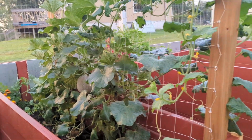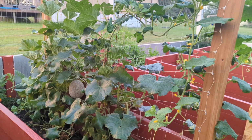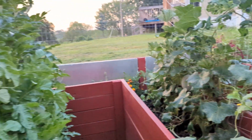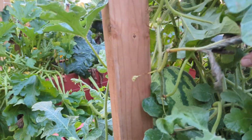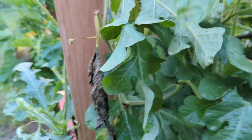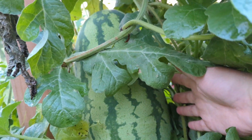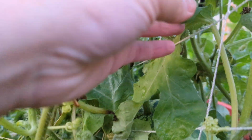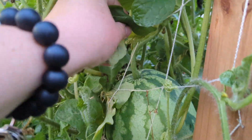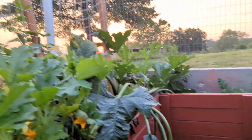So right here is our cantaloupe. You can see we have some cantaloupes on the vine. It's been doing pretty well. It came back from being totally dead to doing pretty well now. Watermelon is doing exceedingly well this year. We're usually not that good with watermelon, or at least I'm not. So this is our first year getting successful melons. You can see how huge this one is. And it's just about ready. We're just waiting for this little curly vine back here to die off a little bit so we know it's ripe. And there's more melons on the vine, so they're doing very well.